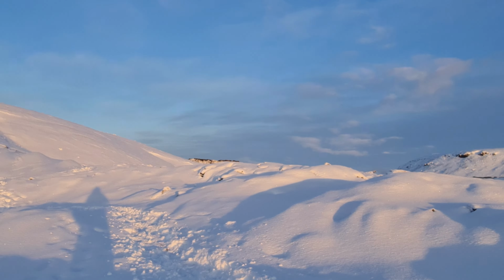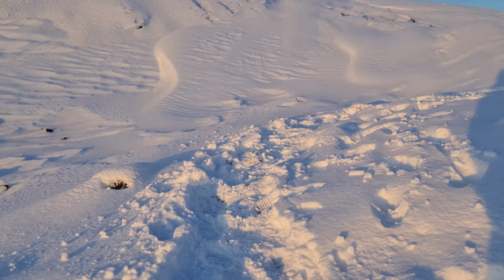I'm walking on the lava from 2023, and who would think there is lava here, you know? When it's covered with the snow, you can't even tell apart where is the new lava, where is the ground, you know? All looks the same, but I'm walking on the lava, on the new ground, which had been created only 3 years ago.